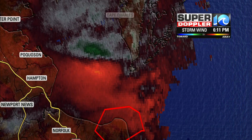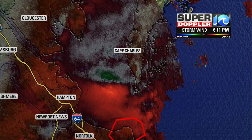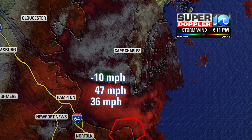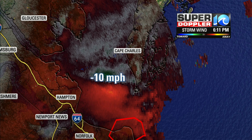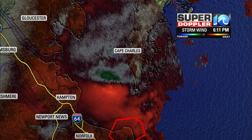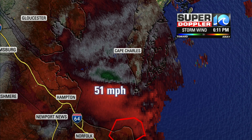Now it's for the eastern shore. Not the tornado threat, but there's a high gust of wind moving close to Cape Charles. We don't have a tornado warning or a severe thunderstorm warning in Cape Charles, but I'm going to say time to get inside in Cape Charles because you got some strong wind that's going to come right off of the bay at 50 miles an hour or stronger than that.